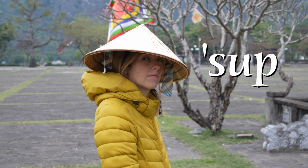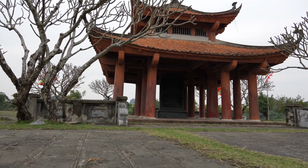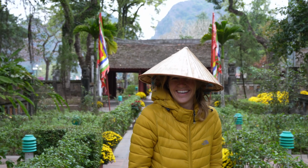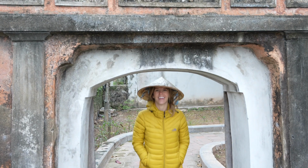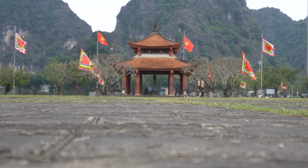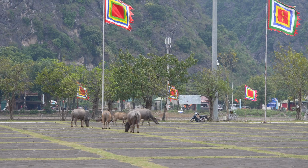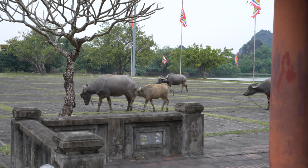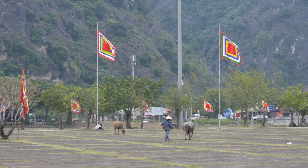When you arrive, you're gonna go through an ancient entrance gate of the old imperial capital. From there are two main buildings, the Temple of Dinh Tien Hoang and Le Dai Hanh Temple. Within the complex, you're gonna see a small pagoda right in the center with the backdrop of stunning limestone mountains surrounding it. And you'll also see some friends. We like to call them water buffalo. Seriously, so many water buffalo. So that's a wrap for this one.